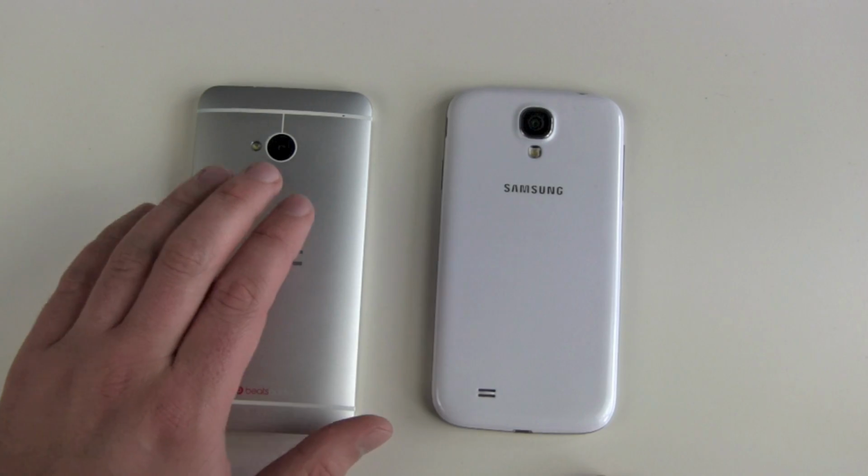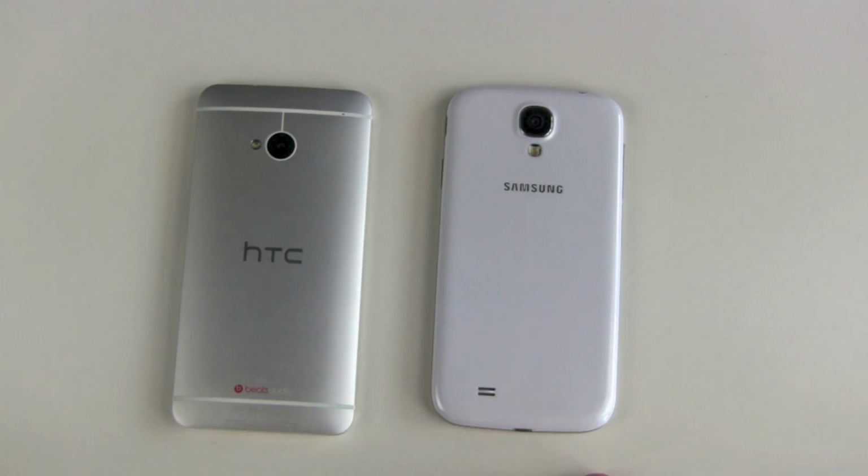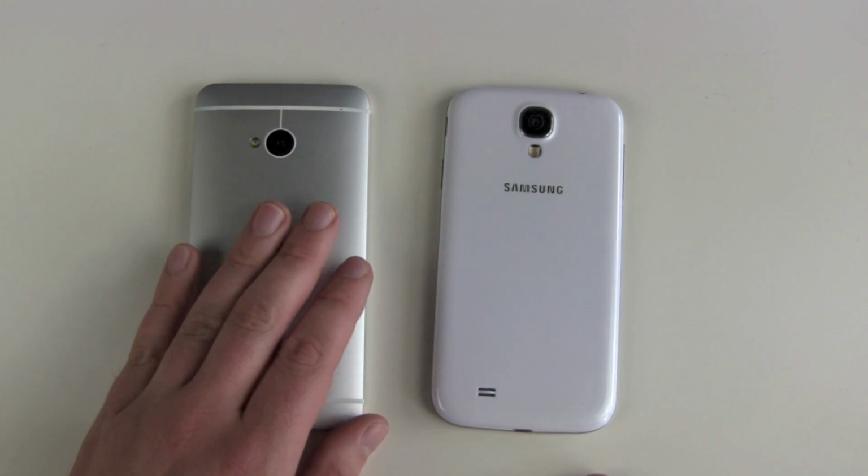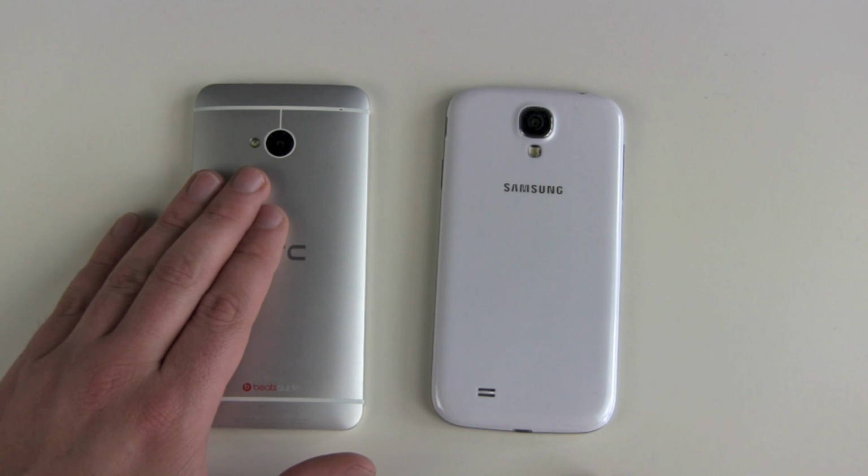Cameras. A 13 megapixel camera on the Samsung S4 versus a 4 megapixel camera on the HTC One. But don't get fooled. Both devices take great pictures outside and with enough light. But when it gets dark, there's only one winner, and that's the HTC One. It makes great pictures in the dark.